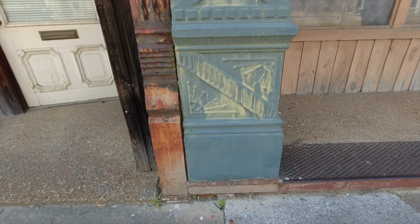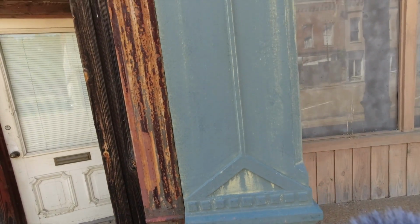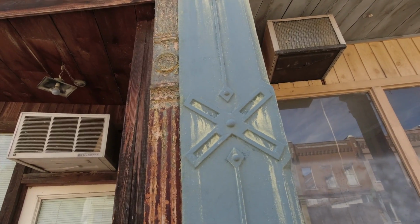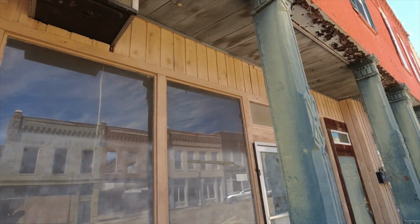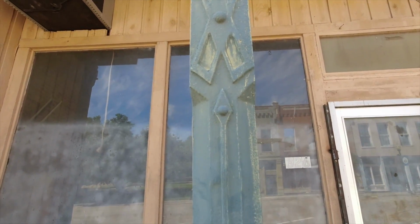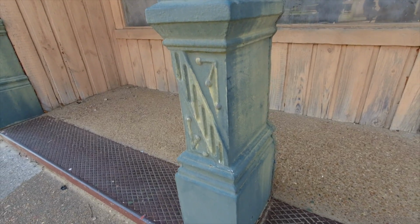I want to make it clear that I focus on the abandoned and derelict places in every town I go to, and Yazoo City has a lot of that. It's in worse shape than the last time I was here. But all of these places, including Yazoo City, have really nice parts of town as well. I feel like I might be misrepresenting some of these places as though they are just ruins only, but that's not the case.